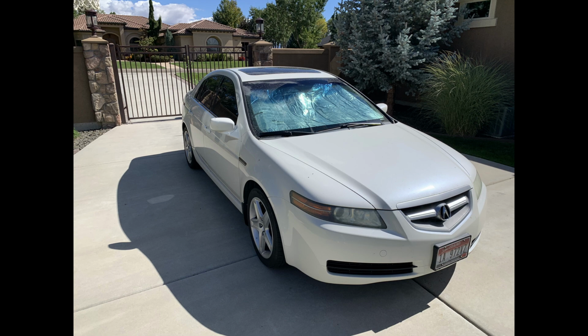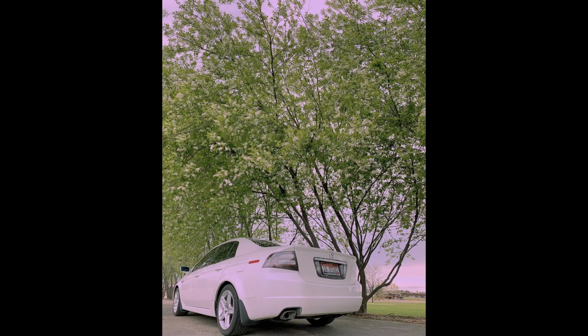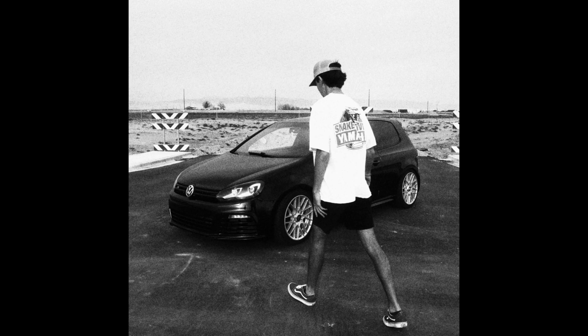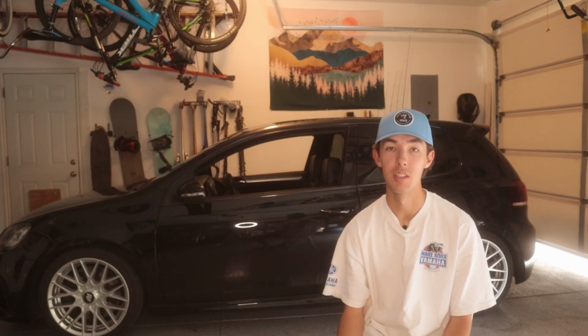So originally I had an 06 Acura TL and it had over 200,000 miles on it and was just falling apart. And so my parents wanted to help pitch in and get me a new car. Well, I had been in love with Volkswagen Golf Rs for years, and they were all really expensive at the time just because 90% of them were a 2016 or newer. And so a bunch of them were going for like 25 grand or more. And so I kind of lost hope and really started looking at other stuff.